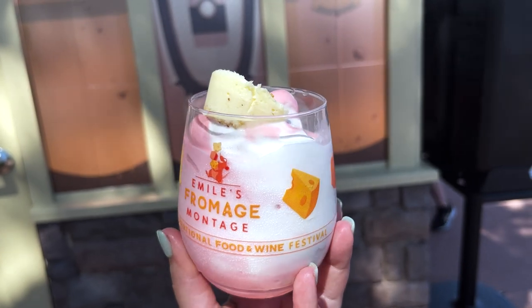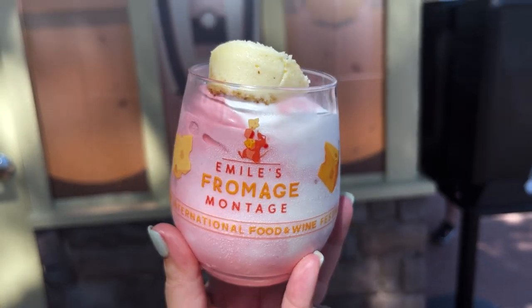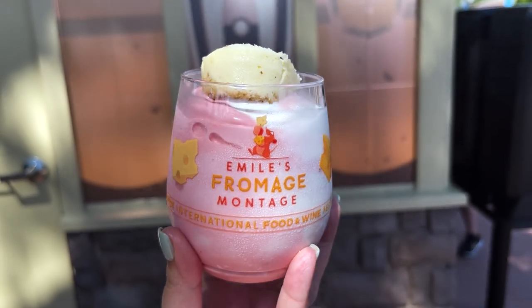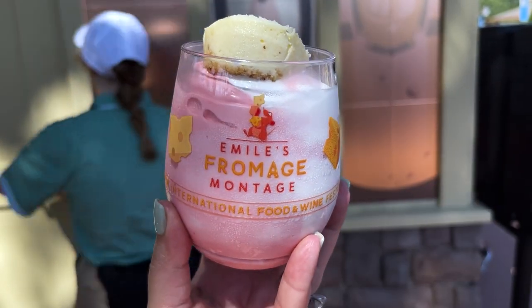And you can do this multiple times, you can get as many as you want, and take multiple days to do this again. So I'm so excited to try this and then bring my cup home. All right, let's eat our prize before it drips all over me.